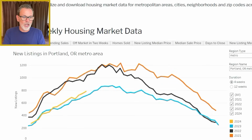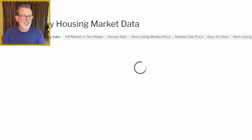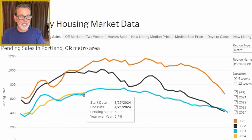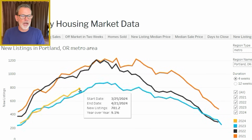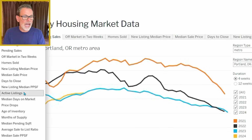So this is according to Redfin's data center. The number of new listings in Portland, and this is actually much more updated numbers, but just in general, looking at the 4 weeks ended April 21st, the most recent data we have from Redfin, new listings increased by 9.1%, whereas pending home sales actually were more or less flat from 1 year ago, only an increase of 0.7%. So despite the fact there are about 9% more new listings compared to last year, pending home sales are flat on a year-over-year basis. Let's look at active listings as well.